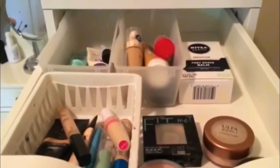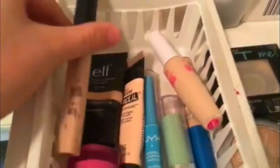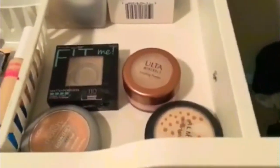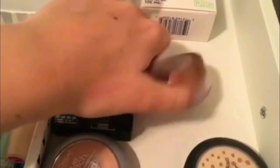And then in my first drawer, I just keep face stuff. So all of the containers are from the dollar store. But I first have concealers on this side. I have the Maybelline Fit Me, NYX one, a CoverGirl, another Maybelline one, a Benefit. And then for powders, I have L'Oreal True Match, Maybelline Fit Me, an Ulta one, and then an Almay one.